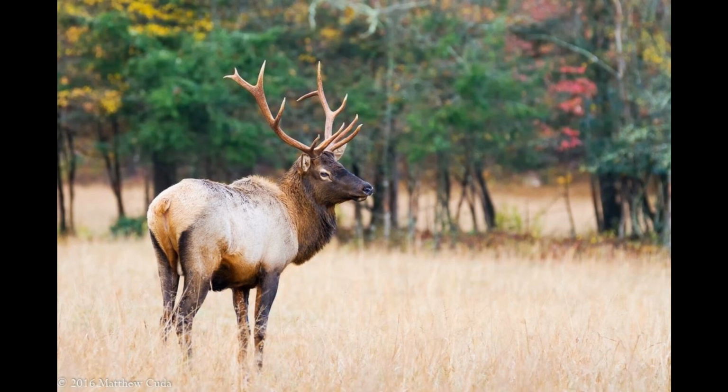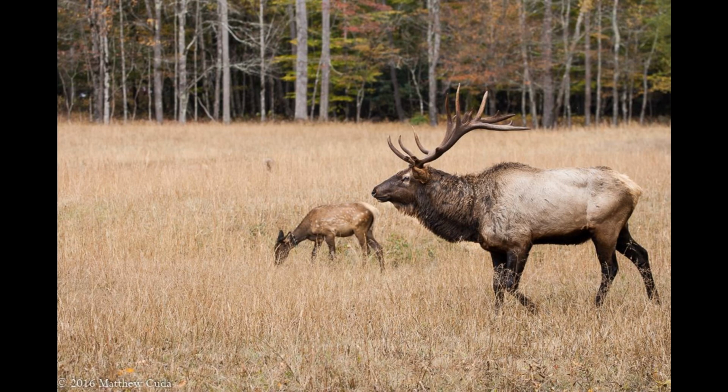Okay, let's take a look at the next shot. This image is a bull elk and one of his calves. Now, this herd, like I said, was about 19 to 20 elk. If you count the young bull that kept following them all day, it was 20. If you don't count him, it was 19. And in this herd were some younger calves.